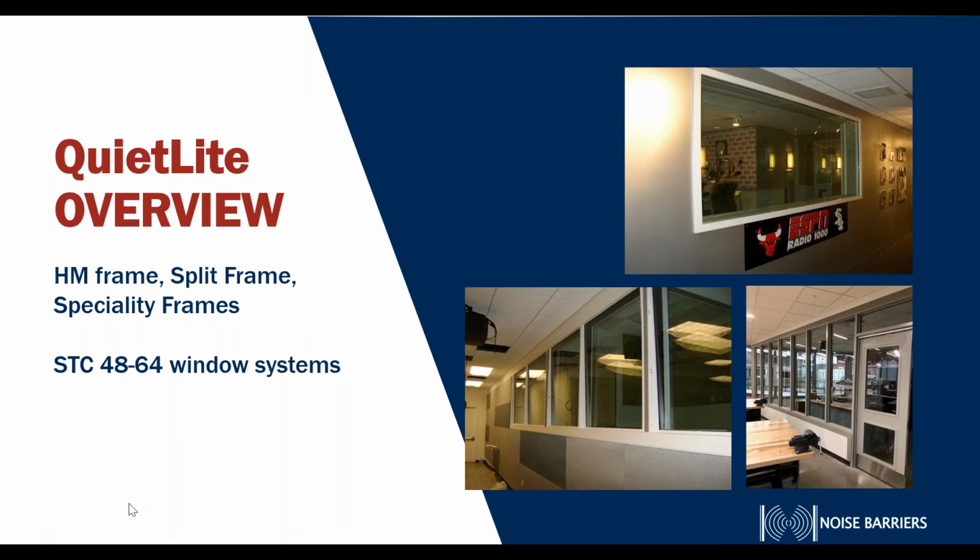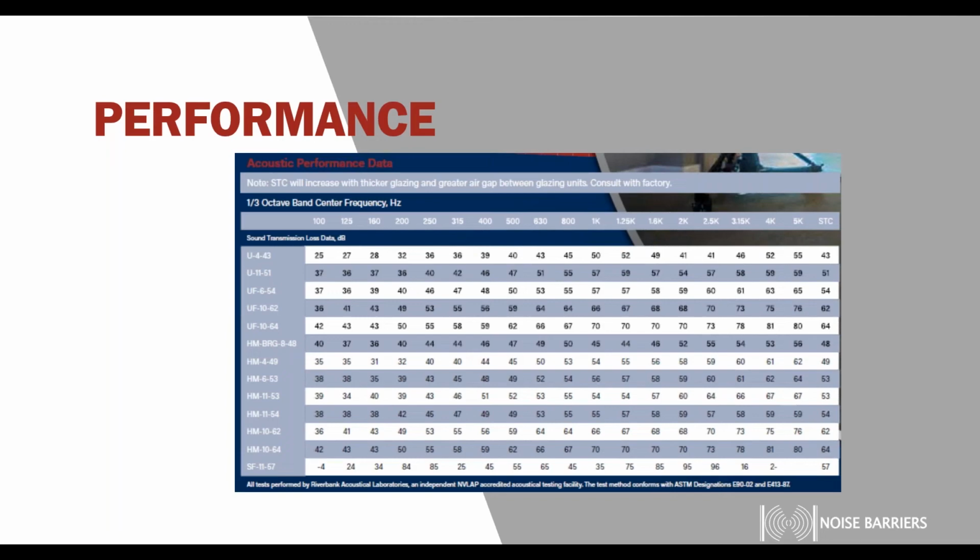Real quick, some of the offerings on windows, and then I'm going to touch on the split frame mostly. We make a lot of windows. We've tested a lot. You could never test enough. So, if somebody wants an STC 60, they're going to get an STC 62. If they want a 52, they're going to get a 53 in various combinations. We could test windows every day. We make a lot of windows, and our windows perform fantastically.